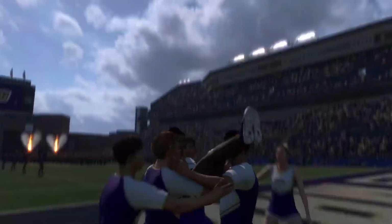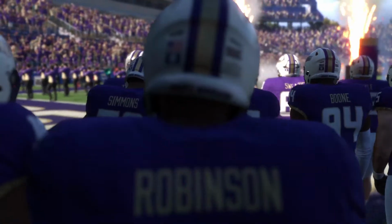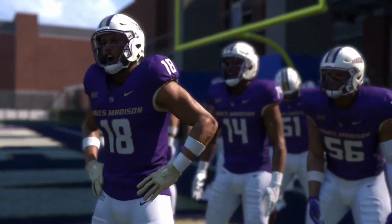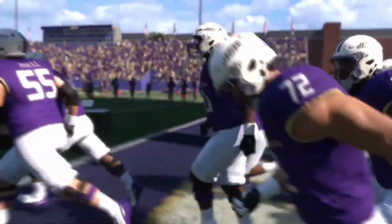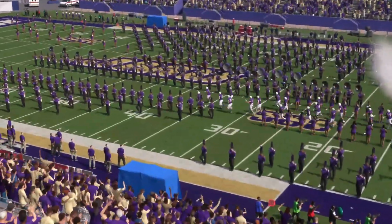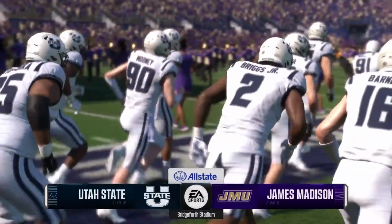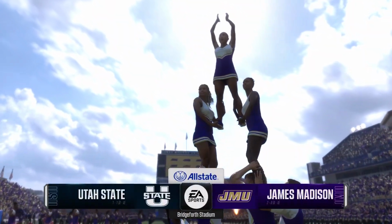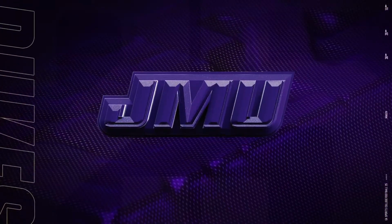Tucked away in the Shenandoah Valley, Harrisonburg, Virginia, home to James Madison, father of the Constitution and mother of some of the most electric crowds in all of college football when they come out to support the Dukes. We've got a terrific matchup for you today, rich in pageantry and tradition, and it ought to be a fantastic clash. We'll see a squad from the Mountain West, the Utah State Aggies, taking on a team from the Sun Belt, the James Madison Dukes.